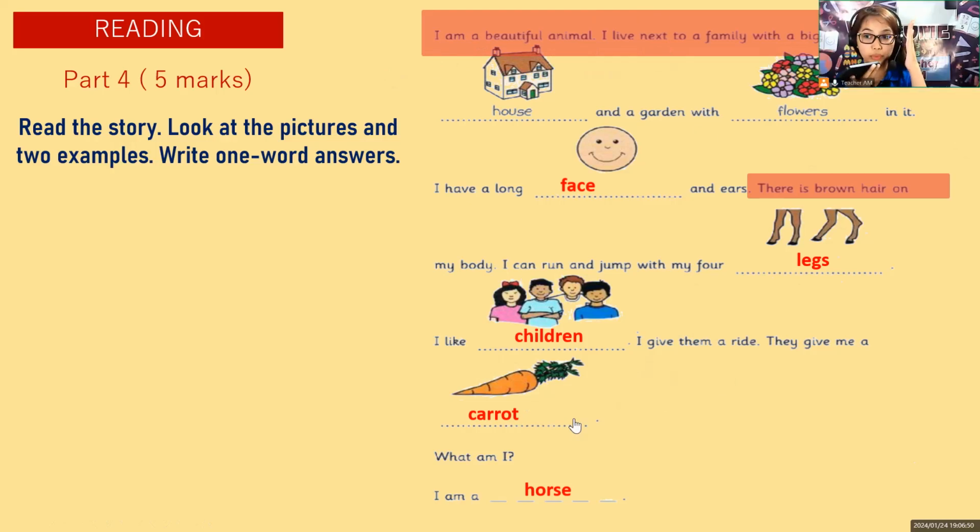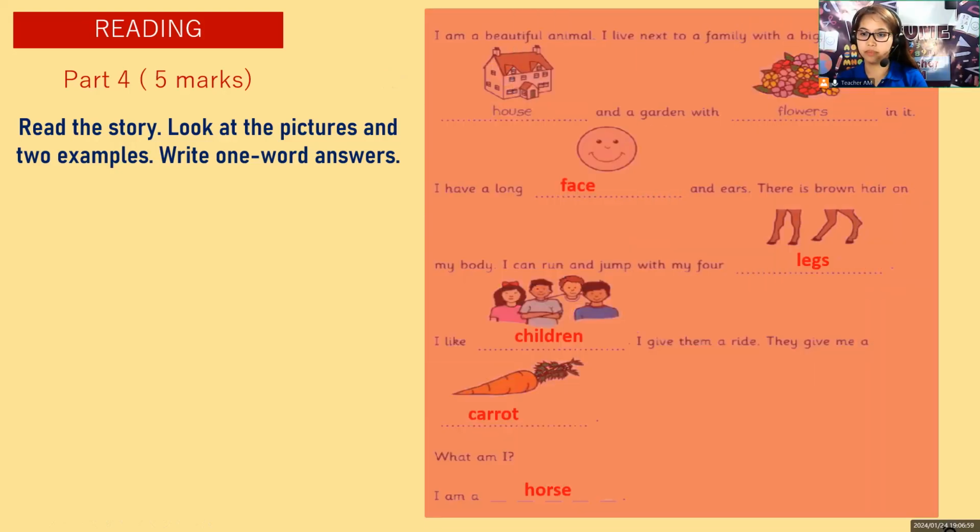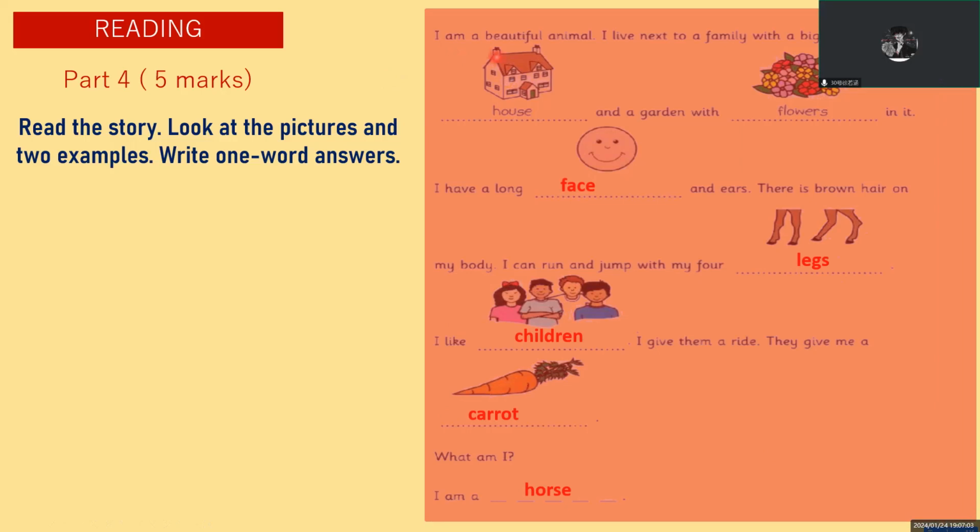Now it's your turn to read on your own. I am a beautiful animal. I live next to a family with a big house and a garden with flowers in it. Has a long face.